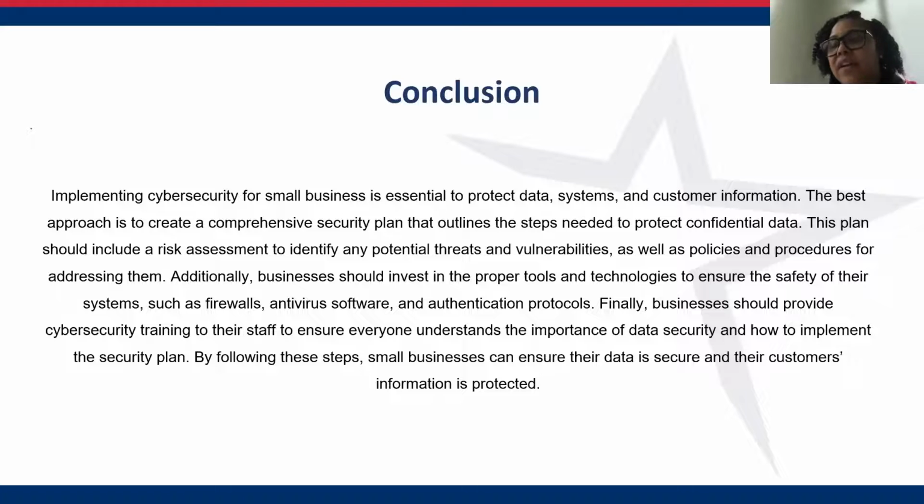Finally, if I don't leave you with anything else, providing some form of cybersecurity training to your staff so that they can understand the importance of cybersecurity and data security, and also how you can implement a security plan, is very crucial. So, any questions?